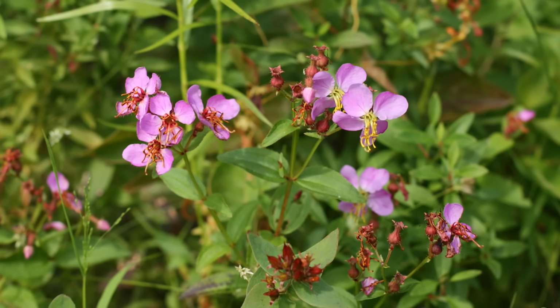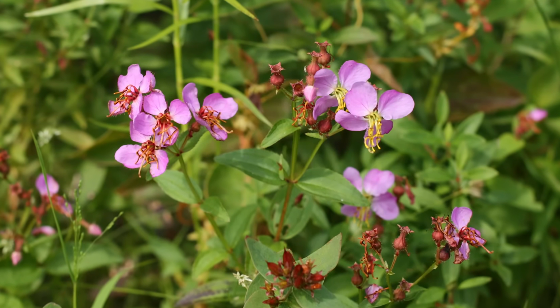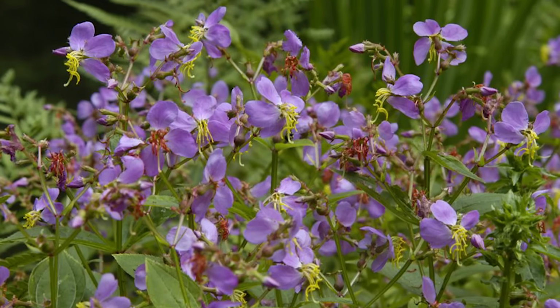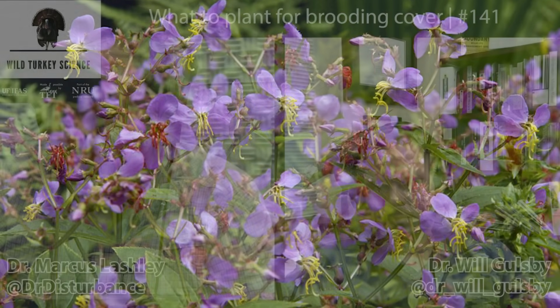Sometimes I see the genus Rexia if it's really wet. So that'd be like your meadow beauties. So a lot of really great plants. Don't want to overwhelm you, but instead give you some ideas of things to look up. Maybe you'll find what you have in yours.